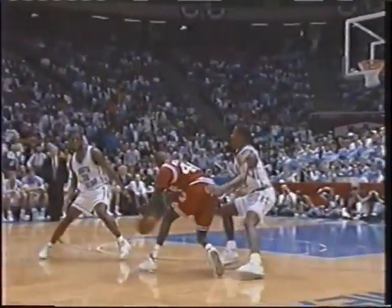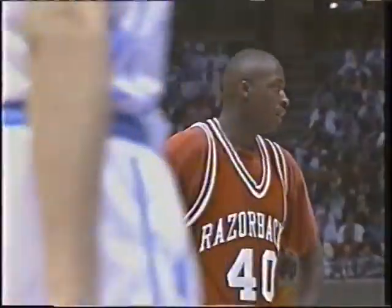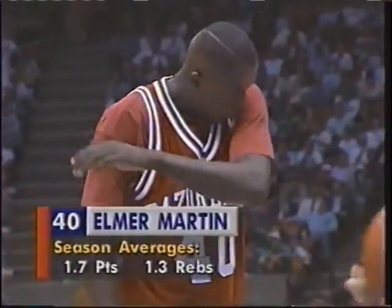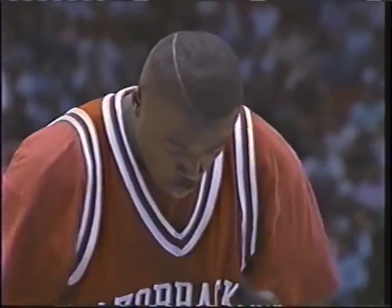And Lynch with the reach in. Boy, it just looked like some incidental contact there. And Lynch kind of felt that way too. That's Lynch's 2nd foul. He is the first player for Carolina to get a 2nd foul. Now Salvadori comes in. And Elmer Martin, who had shot only 16 free throws all season, will go to the line for the 3rd time in this game. For Arkansas, Elmer Martin at the line. He'll be shooting 1 and 1. 1 and 1.